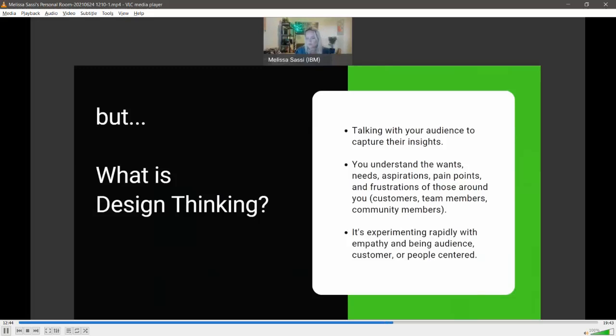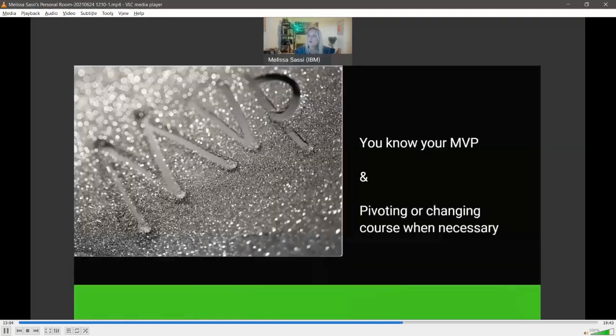It's super important to really have the voice of your audience incorporated into everything you do, the voice of your team, the voice of the customer. It's experimenting rapidly with empathy. So you're empathizing with your audience. You're being, as I mentioned, audience-, customer-, or people-centered. You also know your MVP. We're going to talk about what an MVP is right after this for those of you who are not familiar. But again, you know what your MVP is, and you're pivoting or changing course when necessary. And remember, you're okay with that because you like uncertainty.